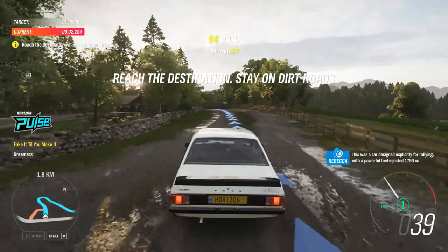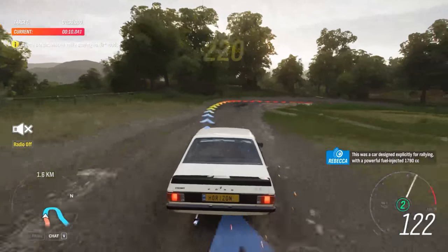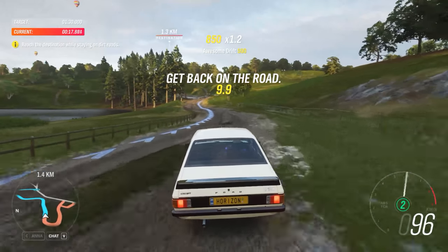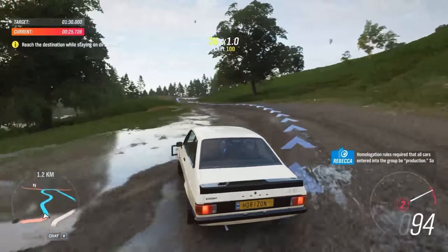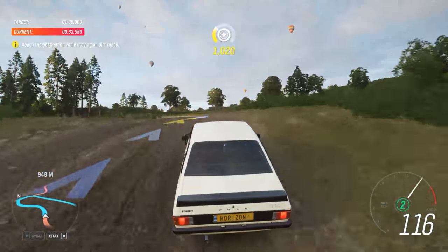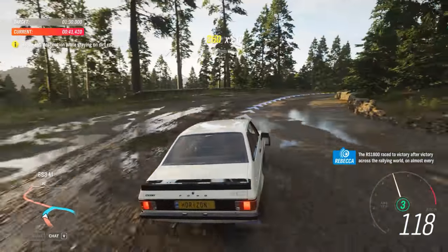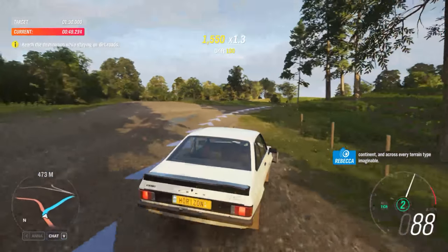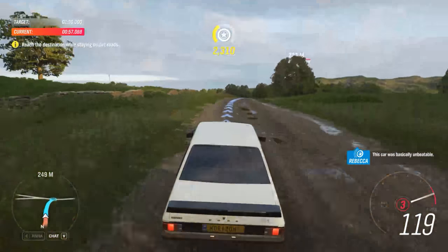This was a car designed explicitly for rallying, with a powerful, fuel-injected 1790cc Cosworth BDE engine. Homologation rules required that all cars entered into the group be production, so Ford built 200 of them. The RS 1800 raced to victory after victory across the rallying world, on almost every continent, and across every terrain type imaginable. This car was basically unbeatable.